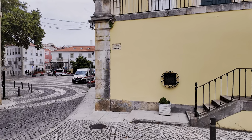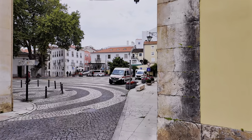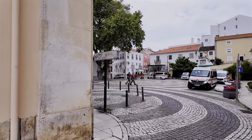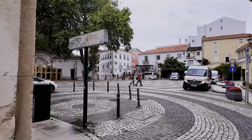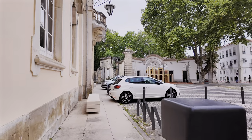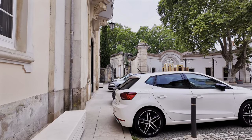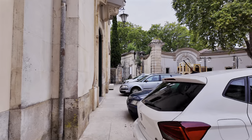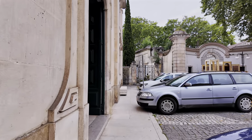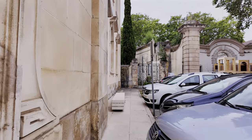So I'll go ahead and speak on some of the pros of actually living here. We've been here almost a year in the Caldas da Rainha area, and for the most part, we've had a pretty good experience. First and foremost, the Facebook groups. There's the Caldas da Rainha Facebook group, I believe, and the Caldas da Rainha moms.